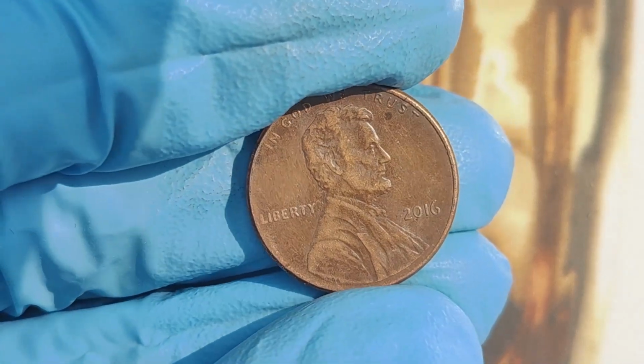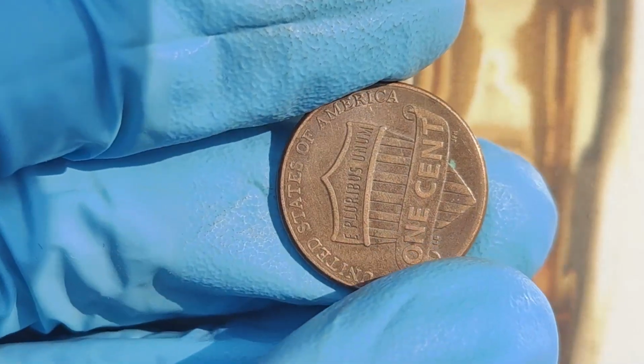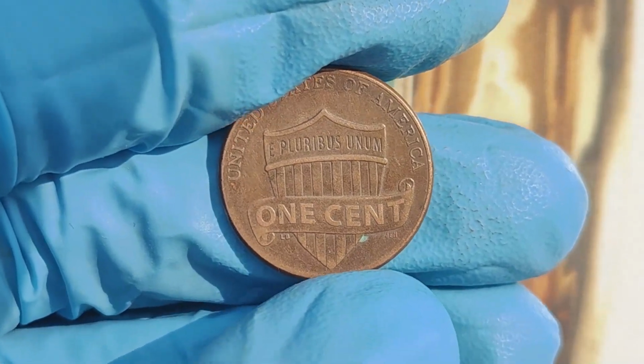Before we wrap up, let me leave you with a cliffhanger. There's one more secret about the 2016 no-mint mark Lincoln penny that could make it even more valuable, and it's something that most people overlook. But that's a story for another video.